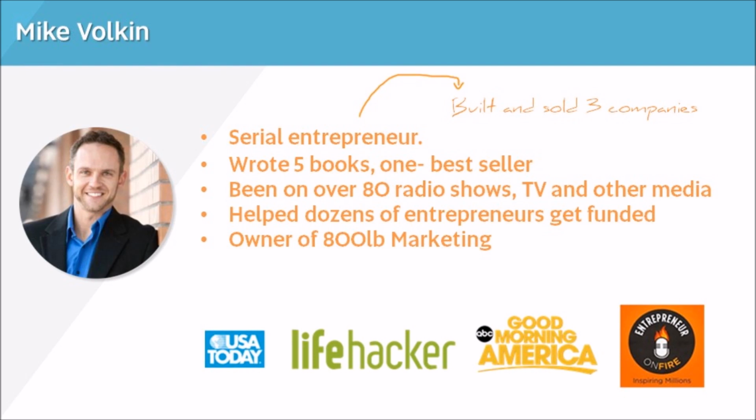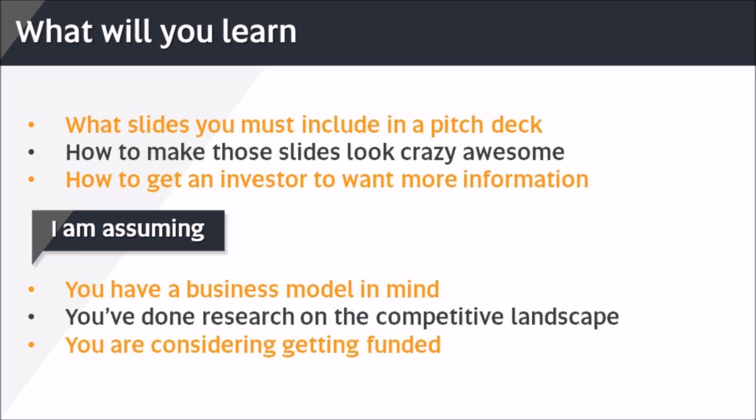So what you'll learn today: what slides you must include in a pitch deck, how to make those slides look crazy awesome, and how to get an investor to want more information. More than likely, when you first pitch to an investor, it isn't going to be a one-meeting close. It's only a means to give them more information to warrant another meeting.